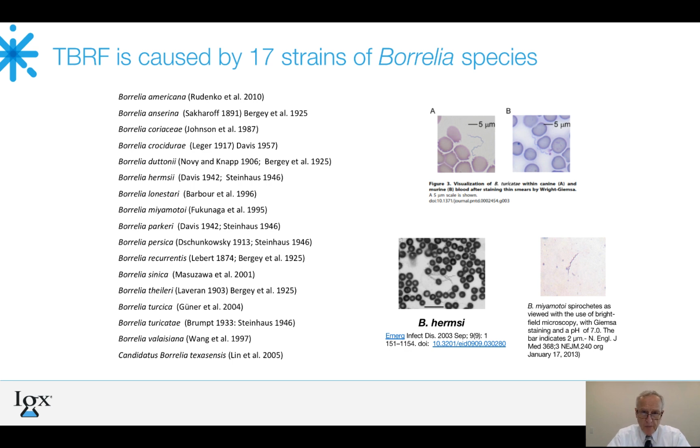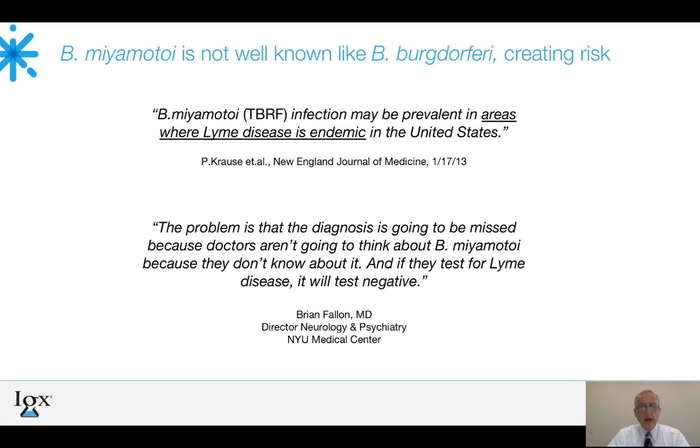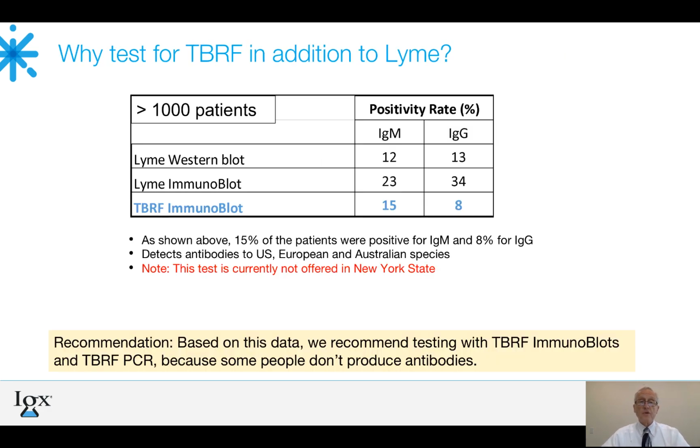So, what about tick-borne relapsing fever? One of the major strains, the one most studied now, is B. miyamotoi. It was first published on by Dr. Krause's group out of the New England Journal of Medicine, and he's seeing it. And there's the statement from Brian Fallon a few years ago that the problem is going to be missed because this disease looks like, feels like, tastes like Lyme disease, but when you test for it with a Lyme test, it comes back negative. How bad is that? Well, when we looked at 1,000 patients where we had done either just our Western blot or our ImmunoBlot, when we added the ImmunoBlot for tick-borne relapsing fever, we found a significantly high number of patients that would have been missed if we hadn't done relapsing fever.